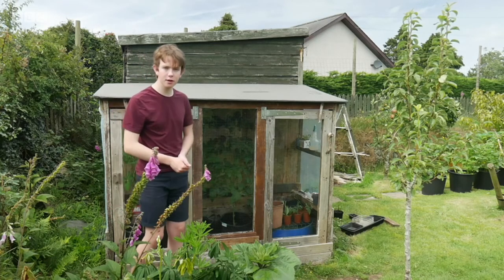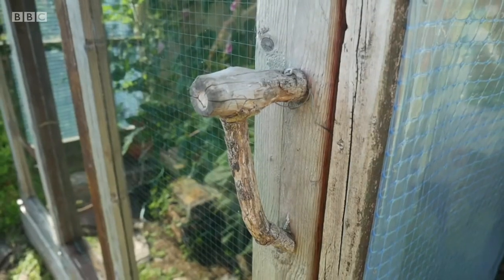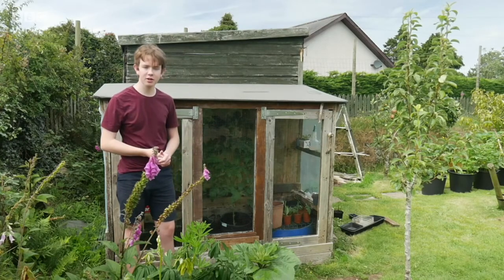We've even got our old coffee table, there's the back on it. And we've also got those, which are the door handles, which is an old Fatsia branch, which I dried out, and then I made into a cool, rustic-looking door handle.